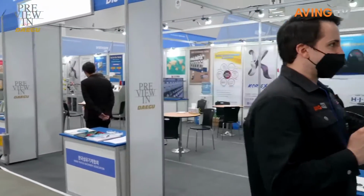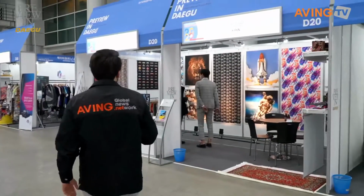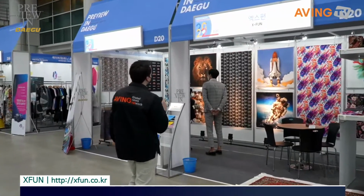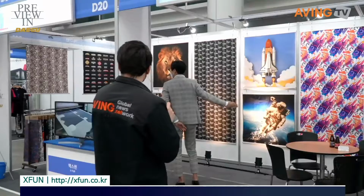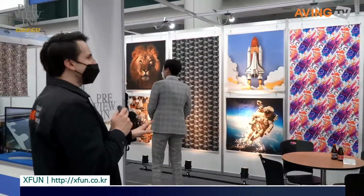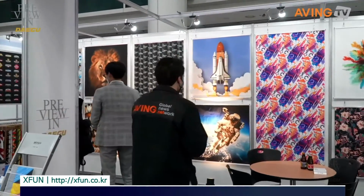Okay, I think we're going to EXCO right now, and they have some really cool spaceship poster on the wall, so I want to see what this is all about. I assume this might be printing, maybe? We're going to find out in a second. But it looks like, yes, I was correct. This is digital textile printing.